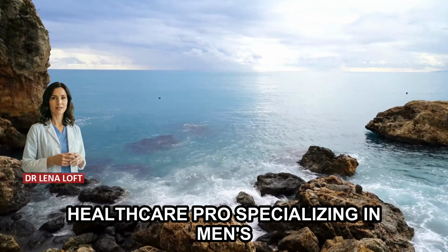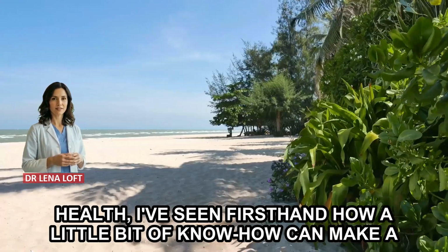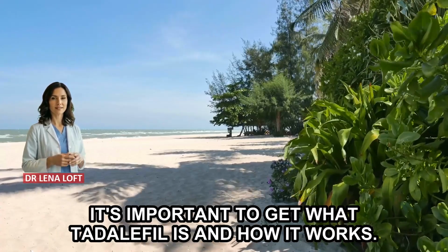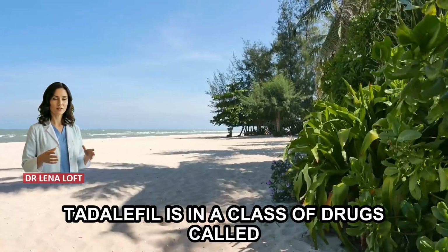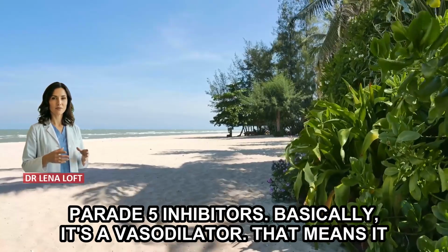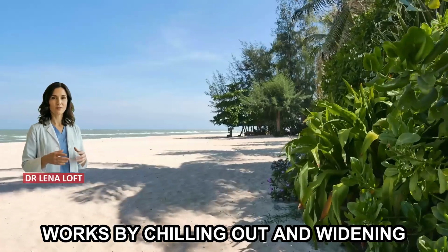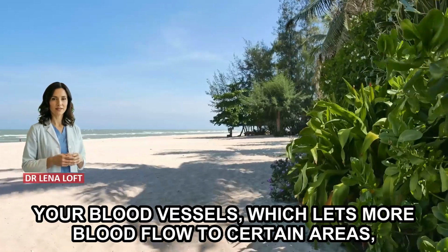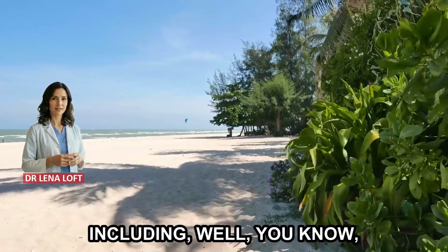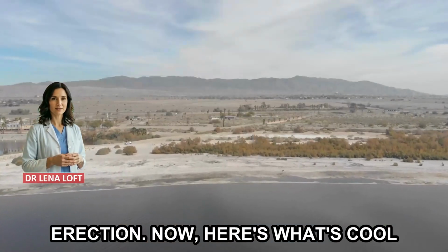As a healthcare pro specializing in men's health, I've seen firsthand how a little bit of know-how can make a huge difference. First off, it's important to get what tadalafil is and how it works. Tadalafil is in a class of drugs called PDE5 inhibitors. Basically, it's a vasodilator. That means it works by relaxing and widening your blood vessels, which lets more blood flow to certain areas, including, well, you know. This extra blood flow is what makes it easier to get and keep an erection.